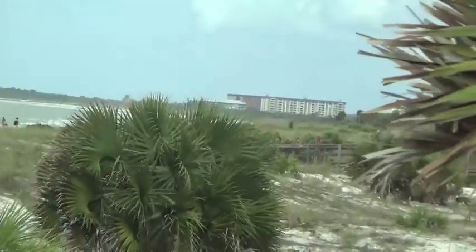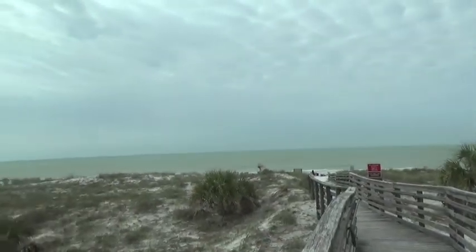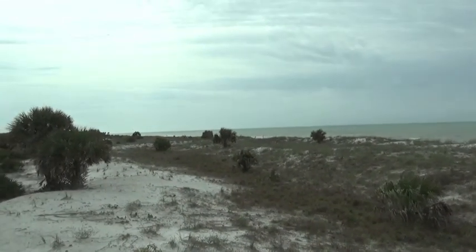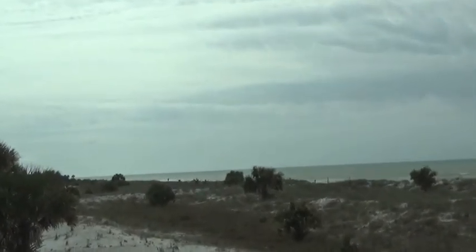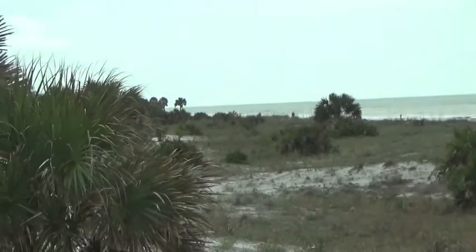These are actually buildings on Honeymoon Island, which is across a waterway after the end of Caladesi Island. If you continue to walk along the beach here for about 45 minutes, you'll eventually find your way to parts of Clearwater Beach.